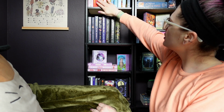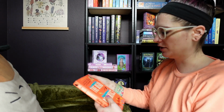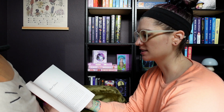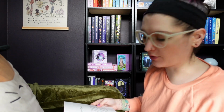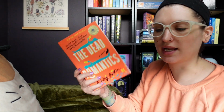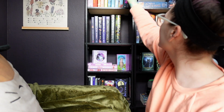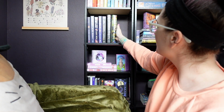What do I want to read next? I have this shelf and this shelf. I have some that I know for sure that I want to bring on vacation with me. I think I'll do this one next. Got this at the same time that I got Last Chance Books. Dead Romantics by Ashley Poston. I think this one will be nice, probably a nice quick read as well. The last book was like 350 pages. This one is also 344 pages. So I think I'll read this one next. I'll start it later. Now I'll just scoot these down, bring this one up, and scoot those over.